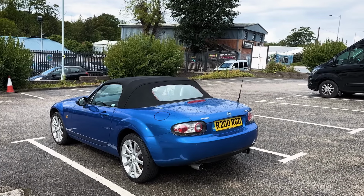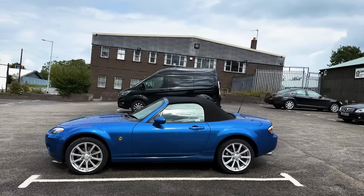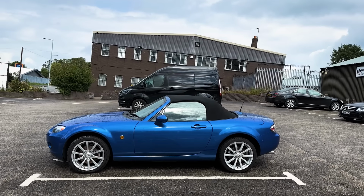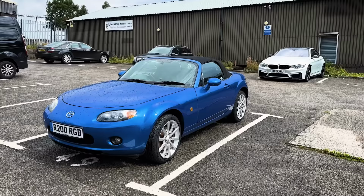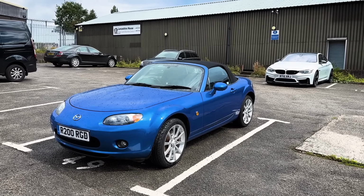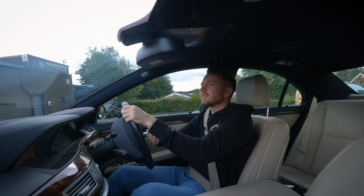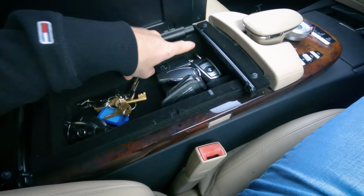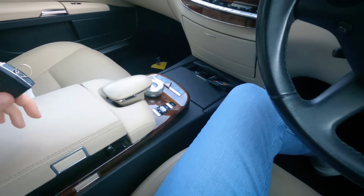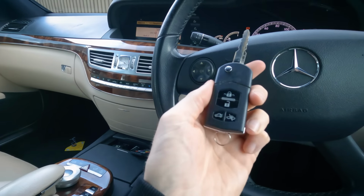Slight little curbing mark to the rear wheel there, little dent on the door. More curb damage to the front wheel, that might want refurbing. That looks quite tidy, you know. Very tidy. I love these little cars, they're just great value for money. Right, let's go and have a look around it. Right, then which key is it now? Oh, that one. Right, that's the only negative really so far, or the first negative, hopefully the last. We've only got one key.